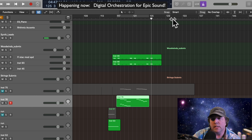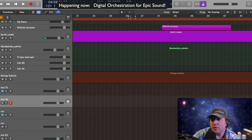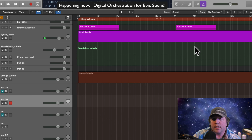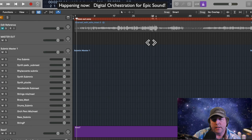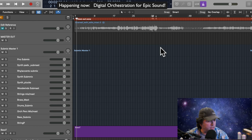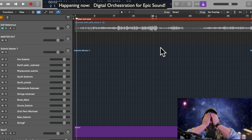Okay, so what I need to do now is I'm going to need to tack the ending on here, which I'm going to be cutting back to the piano part, and I already have that kind of written in another sequence, so I'm just going to grab that and bring it in here. Man, is this baby getting close. It is so close.